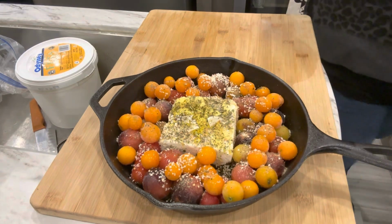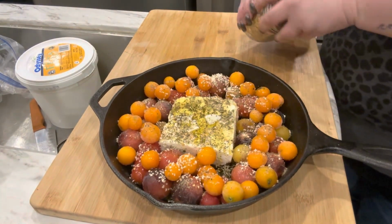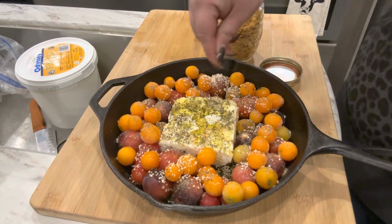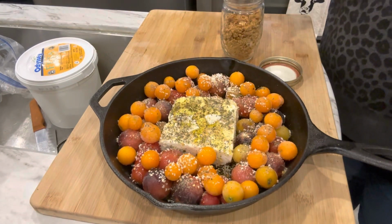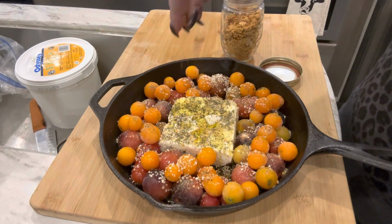Oh, I went in with some minced onion as well, and then a little bit of pepper flakes. This was actually the discard from the hot sauce I made, and I just dehydrated all of the leftovers that I'd sifted out, and it's actually really good.